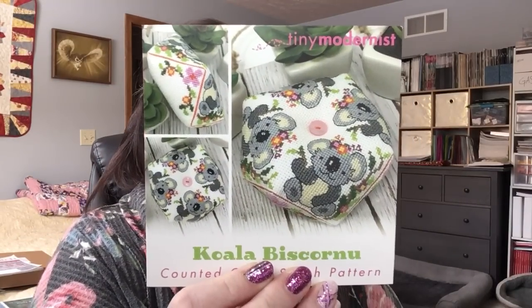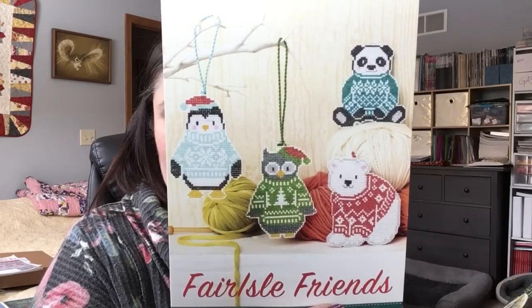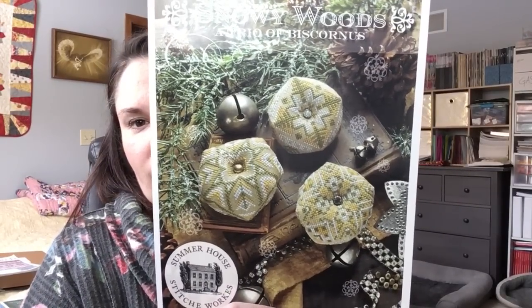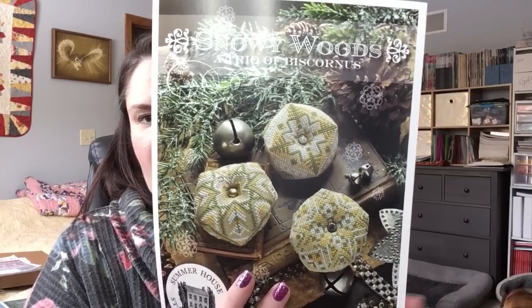These were purchases from work. Look at those little koalas. Super cute. Definitely going to stitch that owl. I'm sure Ethan is going to try to con me into stitching him the penguin. And then just some new biscornus. Just designs, nothing super fancy, but you get all 3 of those tops on the pattern, so you could mix and match the tops and bottoms.